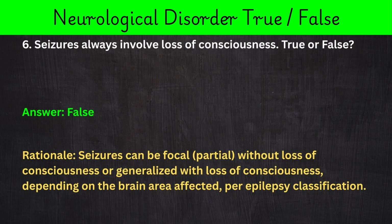6. Seizures always involve loss of consciousness. True or false? Answer: false. Rationale: seizures can be focal, partial, without loss of consciousness, or generalized with loss of consciousness, depending on the brain area affected, per epilepsy classification.